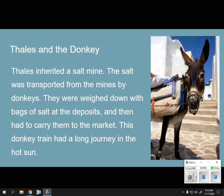All right, here's another story about Thales. This one I really like. So Thales inherited a salt mine. The salt was transported from the mines by donkeys. They were weighed down with bags of salt at the deposits, and then the donkeys had to carry these bags of salt all the way to the market. This donkey train had a long journey in the hot sun.